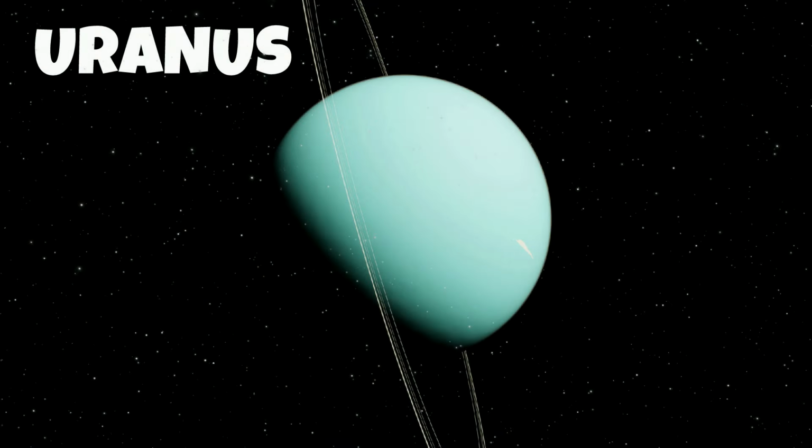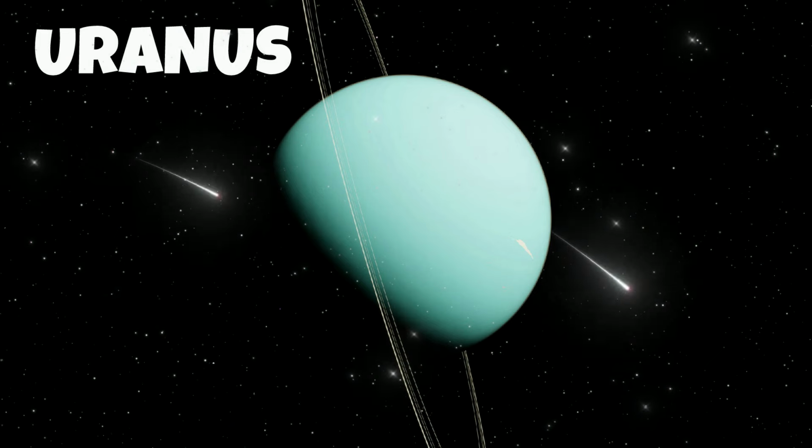Our seventh planet is Uranus. Uranus is tipped over on its side with an axial tilt of 98 degrees. Uranus has a surface temperature of minus 320 degrees Fahrenheit.